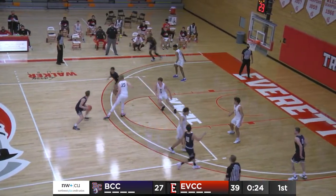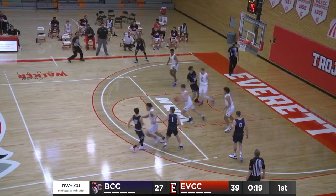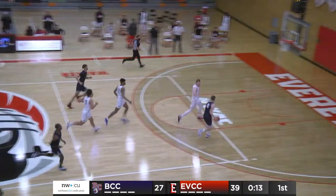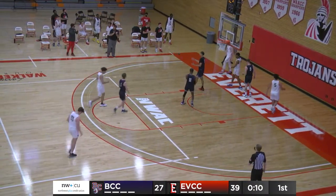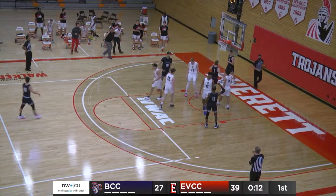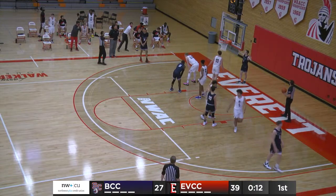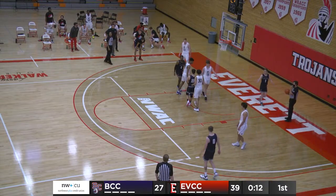Olsen gives to Johnson. He loses the handle on it. Goes right to Cam Milliken, and he can't hang on to it. Pass goes over to Bersano. Blocked down by Devin Smith. Devin says you're not getting it that easy. 12.2 seconds for Bellevue to earn it. 39-27, Everett leads.